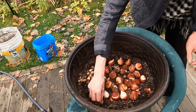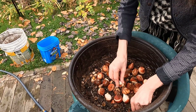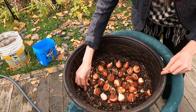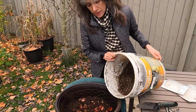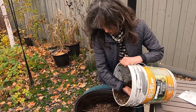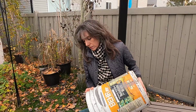So now around it I'll put the smaller ones. It sounds to me like a good idea. We're gonna see coming April if they do well or if they got too much shade from the border. And I'll finish off with my home soil, the soil from the indoor plants. Now we want to leave a little bit of a border so that we can water it.